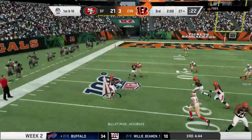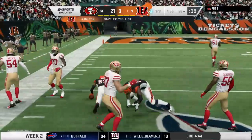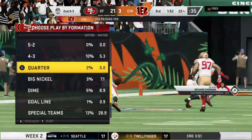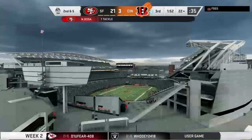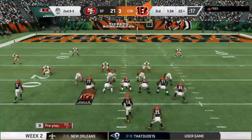Dalton, 1st and 10. Looking left side, and he's got a man. It's Boyd. Call that a gain of 5 as the clock ticks inside of 2 minutes to go now in the 3rd. A gain of 5 brings up 2nd and 5 at the 22-yard line. 2nd and 5 after the 5-yard completion on first down.